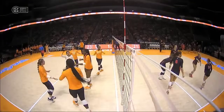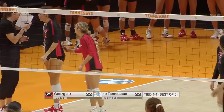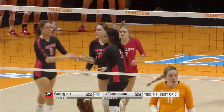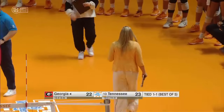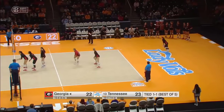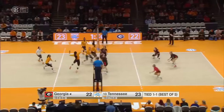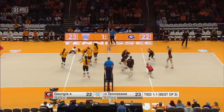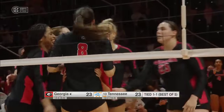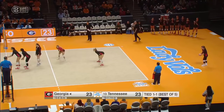And Tennessee's really trying to figure out, how can we finish this? And Georgia's making it really hard for them. Huge block for the Bulldogs. That is their 3rd of this match. Crowd here at the Food City Center getting into it. Fingal blocked back again from Georgia. Back-to-back blocks. We are all square at 23 for this first point after the break.